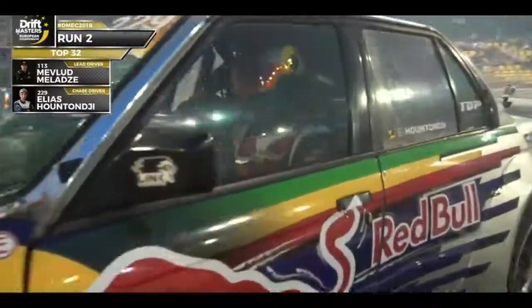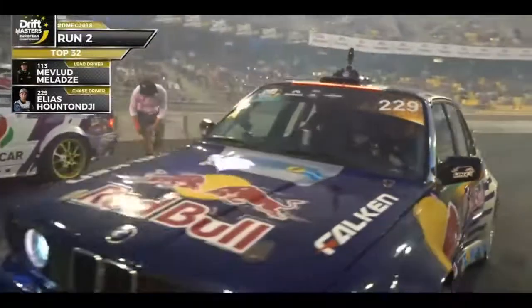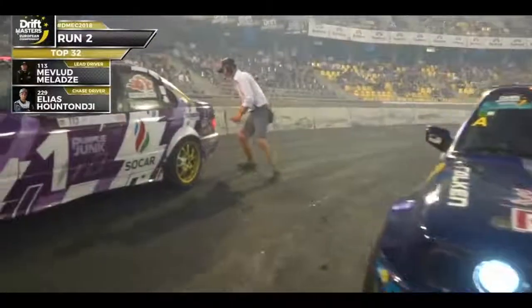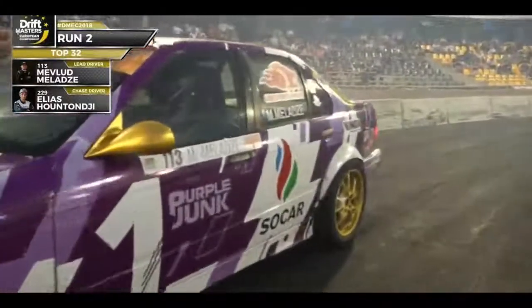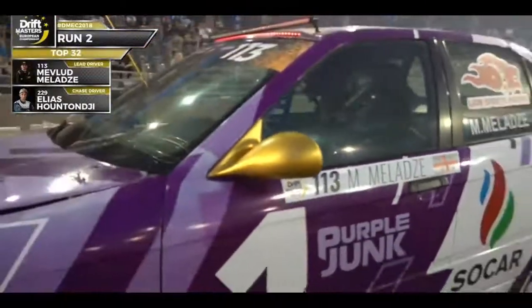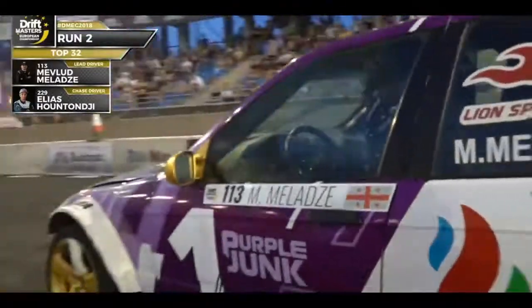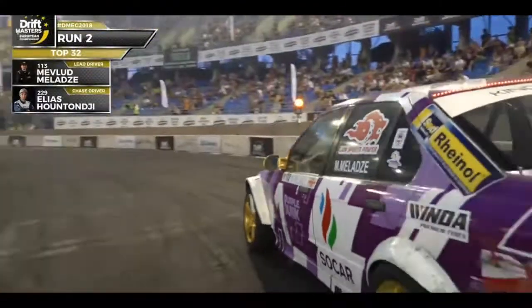Mevlud there, he gets some proximity here and there, but he's cutting the track hugely to do it. And the judges are saying they don't want to see guys diving across the inside, they want to keep on that outside qualifying line. So he's going to be marked down a little bit, but now he goes into the lead position. We'll see what he's all about there, as Hountondji now in the chase position is going to have to start thinking about this very unknown competitor beside him.